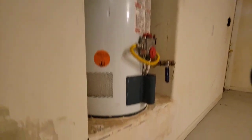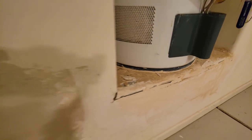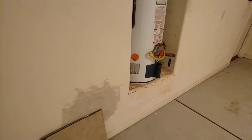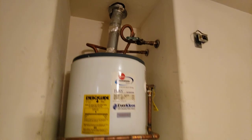And they obviously had a water heater go out, so this is pretty common to see. They just hurried up and got the new water heater and then didn't bother to patch and clean up the damage from the water. And this is a gas water heater. And the walls are kind of dirty, but that's pretty typical for a garage.